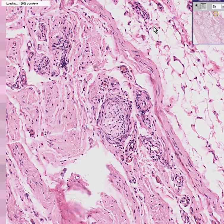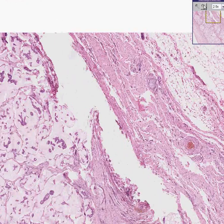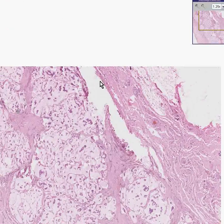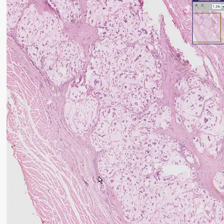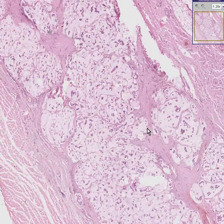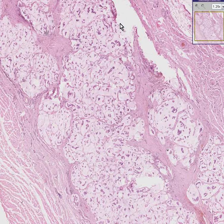Notice that virtually half of the specimen here consists of a tumor that has kind of a pushing margin and infiltrating areas like here. And this is the entire tumor right here. Everything surrounding it is normal fibrous tissue of the breast.